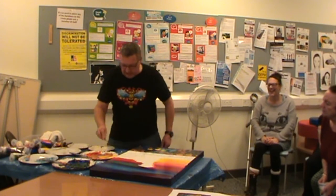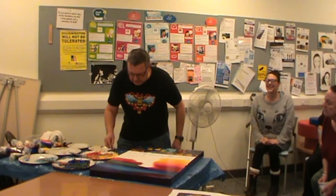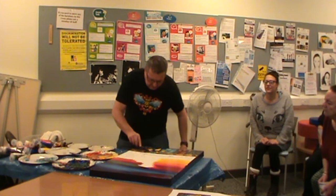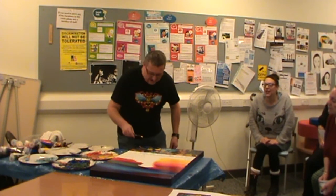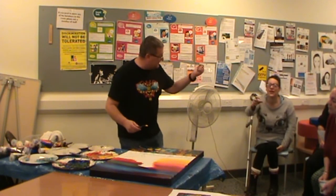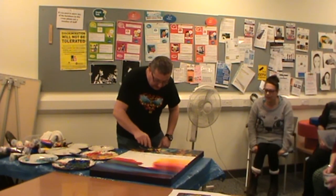So I'm putting in yellow. The ones we all hate, the double yellows. Putting them in. If you see my paintings, there's a few homeless people on there as well, with dogs.